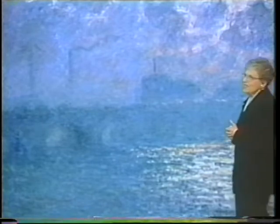You know, Claude Monet liked to visit London in the wintertime. And he always stayed at the Savoy Hotel. And from the balcony, he could see this scene. He saw this Waterloo Bridge from his balcony. And we're told that he painted about 37 pictures of this scene, this and another bridge that was nearby.